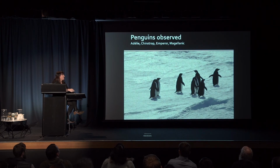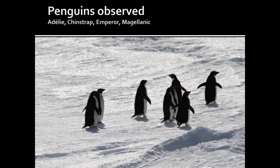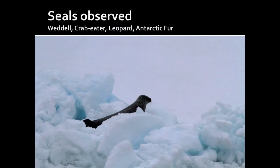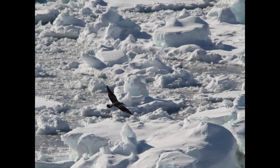Lots of Adélie penguins. They were the main penguins we saw. We did also see chinstraps and emperors and Magellanics. The chinstraps are quite cheeky. They like to come up and have a bit of a chat. And the seals, we saw Weddells and crabeaters and leopards and Antarctic fur seals.